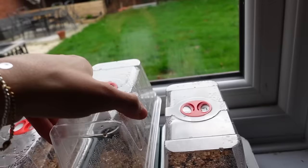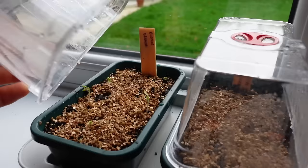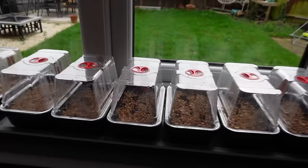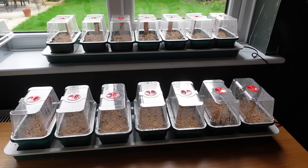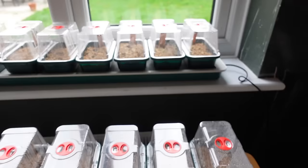And I've also got some cosmos over on this side as well, which is doing really well. The rest of them, nothing's come through so far, but I've got high hopes for them all. I also spread a layer of vermiculite over everything, as you can see, because it just helps to retain the moisture. I hope that I haven't stumped their light source, though. That's the only thing I'm worried about. But seeing those little sprouts coming through, I'm hoping that it's going to be fine. But that was such a lovely surprise this morning. And I'm just really excited to see what else happens.